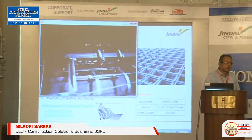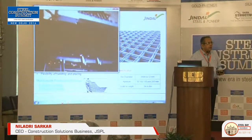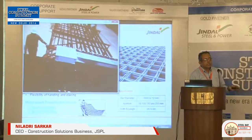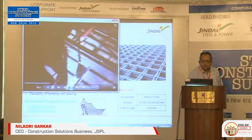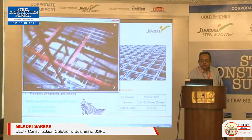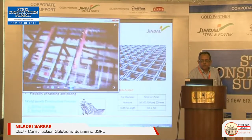Of course, it comes with a cost, but the overall cost, if you see the economy of you having the material and wastage and all, comes out to be quite economical. This is the weld mesh which comes out.